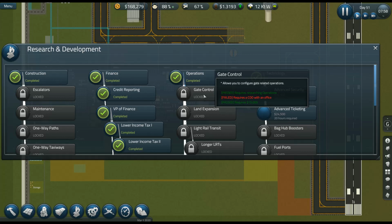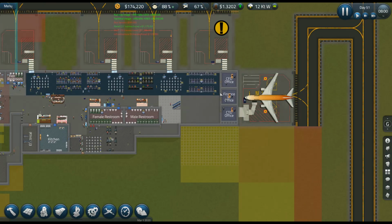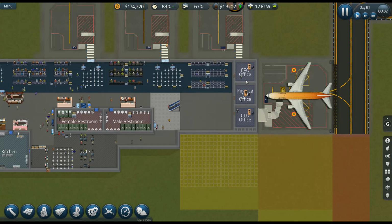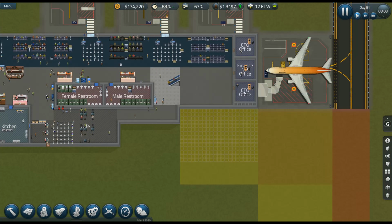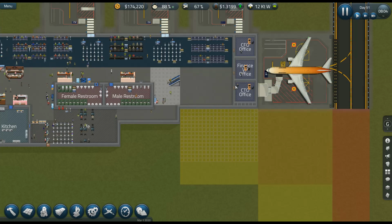So we need gate control, but we don't have a COO with an office. That's actually what sort of got me thinking about this. So we'll see. We don't have a COO, so we're going to have to get a fourth office down in here. I think this office could probably stay here. Maybe we'll put the door on this side and then just have a row of offices here.